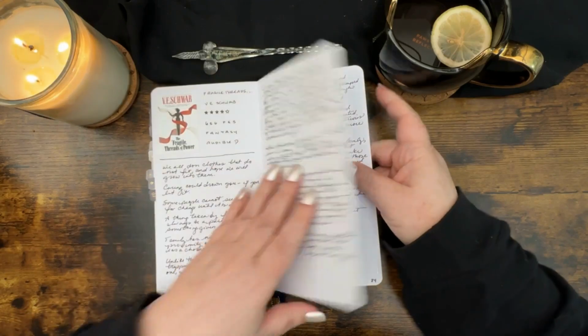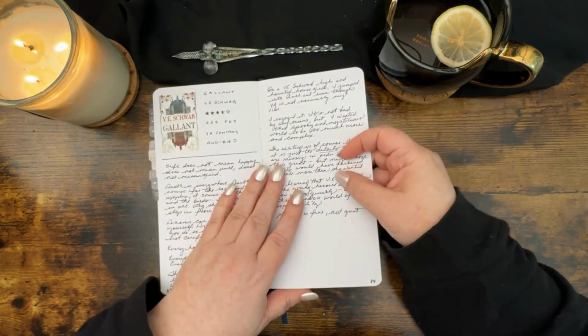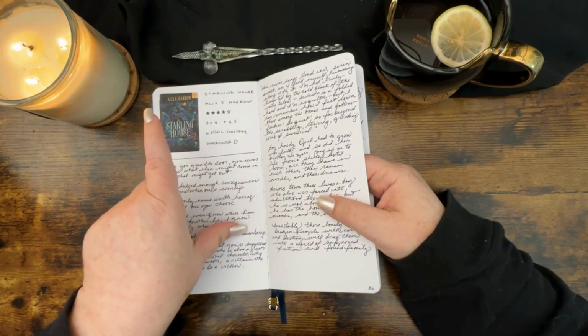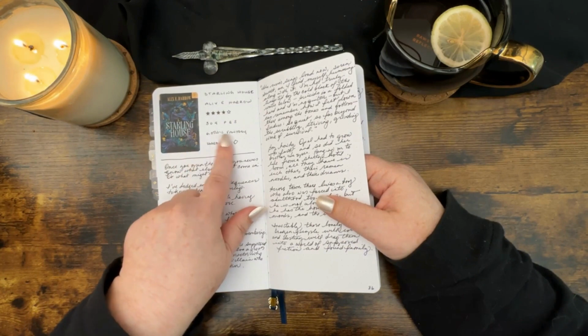And then because I was on a haunted house kick, I thought, well, V.E. Schwab wrote a kind of haunted house story. So I read Gallant. It was a little young for me. I enjoyed it, but I would have liked it a whole lot more when I was 14. And then Starling House by Alex E. Harrow, which also came out this time of year.